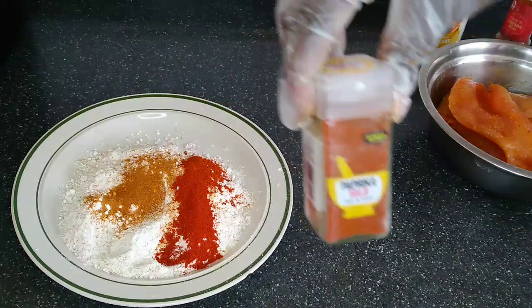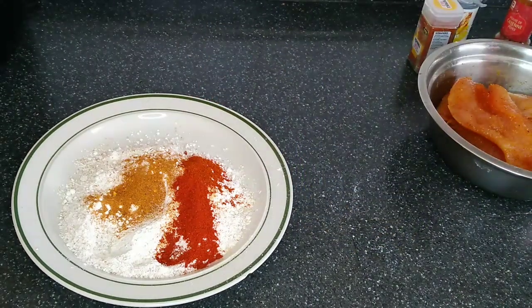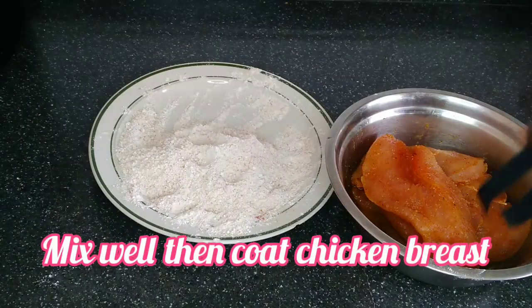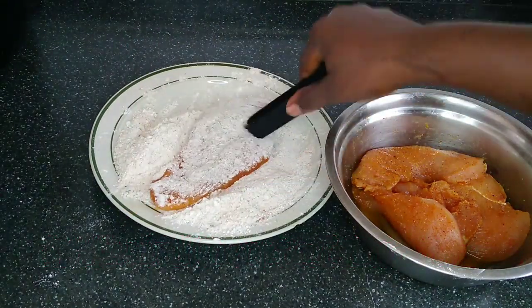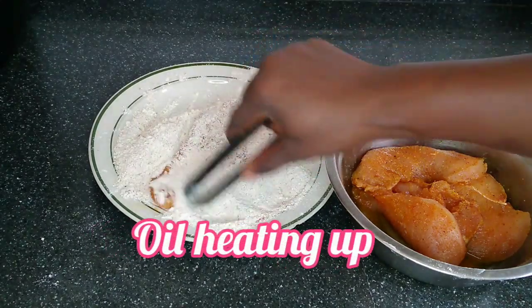My oil is already heated up, and I'm just going to fry these until they are crispy on both sides and done. Then remove from oil, place on a plate lined with paper towel, and continue frying the others. So keep on watching, guys. I'll catch you when it's time to prepare our steak.